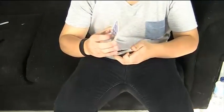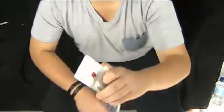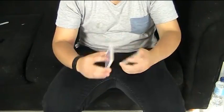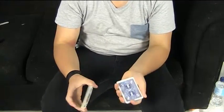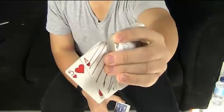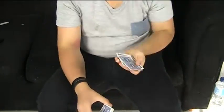So now you have one card on top of the ace right there. Now you're simply going to push that down. So now you're ready to do a double lift. Don't put your packs back together, hold your packs separate, okay? So you've got one pack with two cards on top with the ace second from the top, and just a random pack.